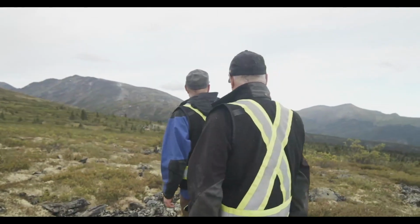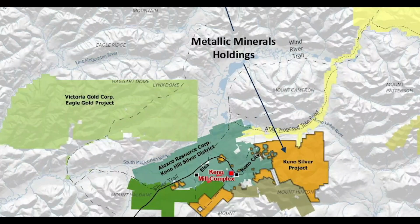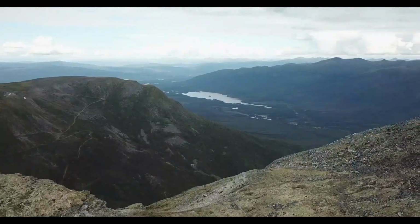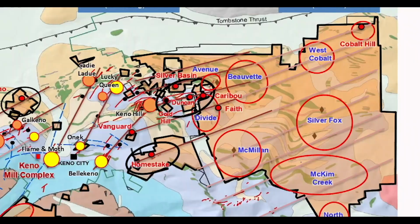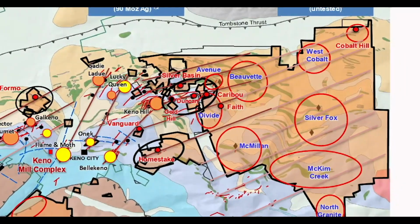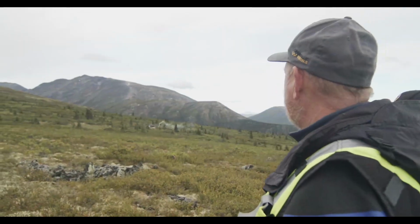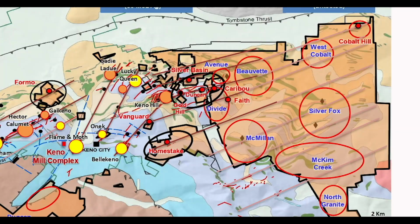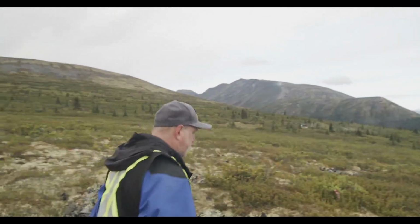In the distance, we can see Keno Hill, the namesake of the district. You can see the roads working their way up. That's the Faith target area, Caribou at the top, and the historic Keno Hill mine is just over the summit. Along this strand is the Silver Fox anomaly continuing. It's a 5 kilometer long, 2 kilometer wide soil anomaly. The mountain in the distance here is the Macmillan occurrence and target area, which has historic, very high-grade gold as well as high-grade silver. It really highlights the scale of the project.